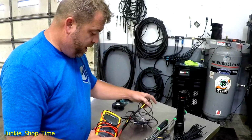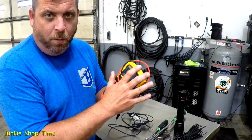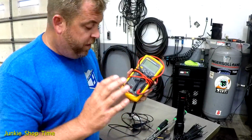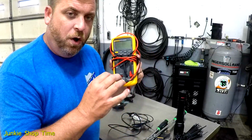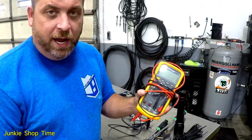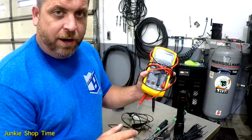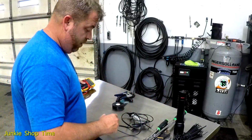So what I recommend is a good multimeter, okay? Don't buy no junk, okay? Get a good multimeter so you really understand what you are doing, okay? I like this Fluke 88. This thing was like 500 bucks, but you know, I trust it. Got really good leads. It does really well, okay?